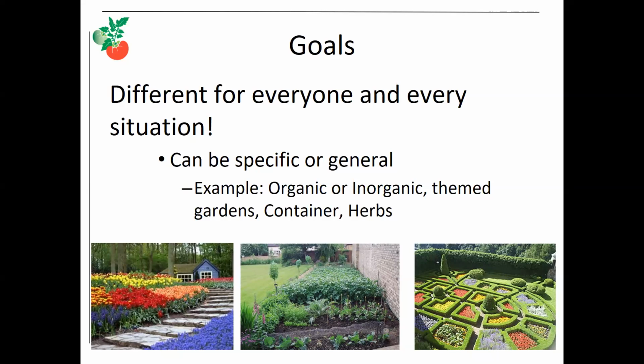The very first thing we want you to figure out is, what do you want to get out of this garden? And if you don't know what that is, then that's the first place you need to start. And again, your goals could be different. Maybe you just want to add some fresh vegetables to your diet that you don't have to go to the grocery store and purchase. Maybe you want to know exactly where those vegetables are coming from. So just think about what your goal is. That's the very first thing that we want you to start with.